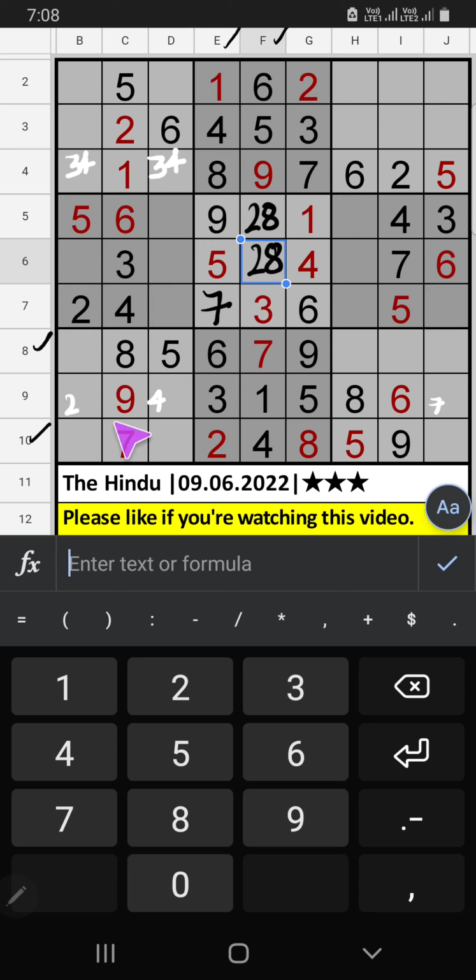8th row and 10th row, we have 7, so 7 can't come in these cells, then 7 is confirmed here. 9th row, only 2 numbers are remaining, 2 and 4. Column B, we already have 2, so 2 can't come in this cell, 2 is confirmed here, then 4 is here.